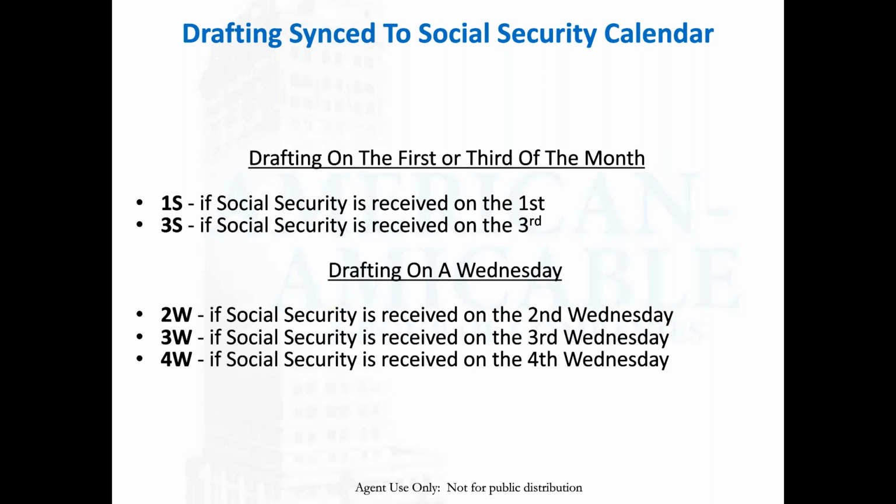Now that creates problems for you because then you have to circle back to them, get a premium payment from them, and spend your time and effort on those things. If you sync up their premium withdrawals to the Social Security calendar and tell us the 2nd Wednesday is when they get their deposit, then when Social Security deposits on the 8th, we will also draft their premium on the 8th. When Social Security pays on the 11th of the month, we'll pull their money out on the 11th, the same day the money goes in. What it does for you is it helps you get better persistency, avoids non-sufficient funds errors and transactions, and keeps you focused on creating new sales rather than trying to save the ones that are on the books.